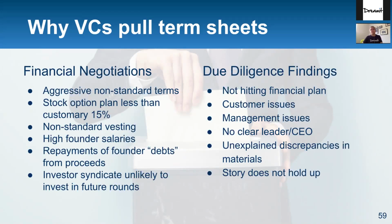If your stock option plan is less than 15% for your team at a seed round or going into a Series A, that's going to be a bit of a red flag because they want to make sure you're going to incentivize the rest of the team. Weird vesting schedules, high founder salaries. If you're sucking money out quickly, that's a lot of times where they'll be like, not interested. Repayment of founder debts.